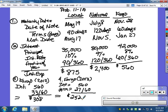Now, part 5 says prepare journal entries for all the preceding transactions and events for years 2012 and 2013. So basically they're saying all these journal entries we need to record.